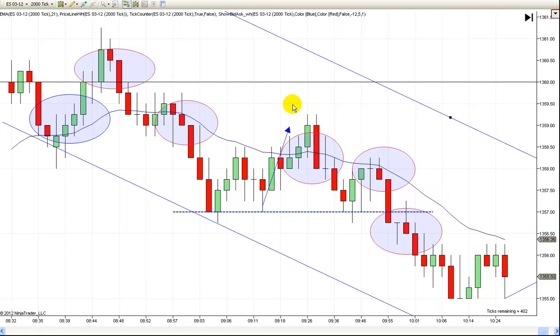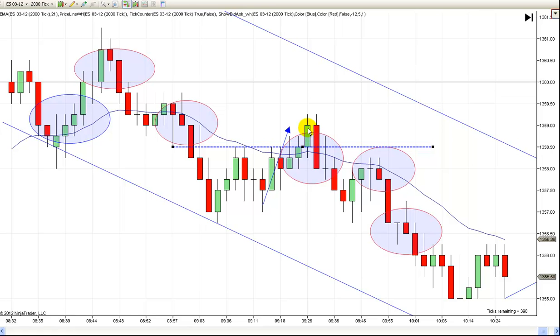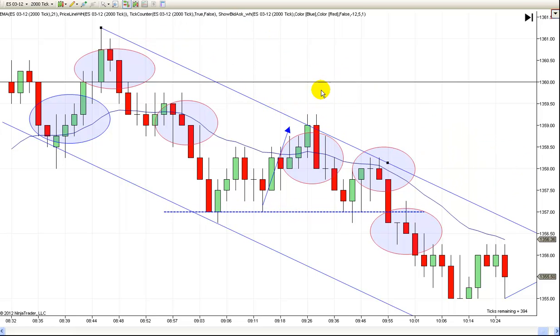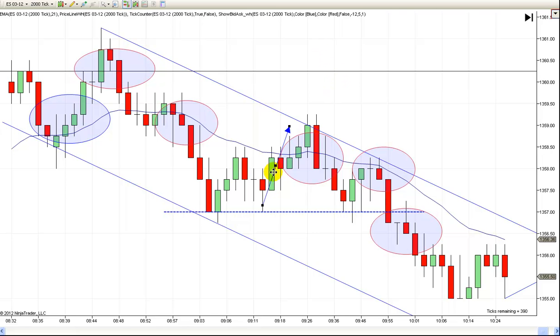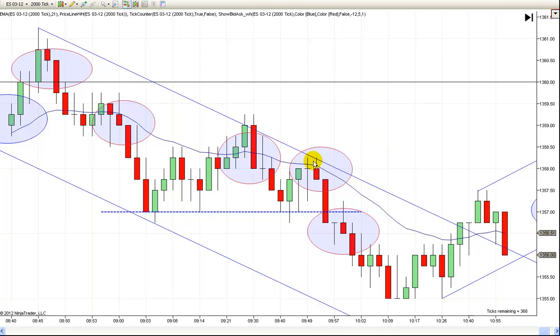Even if you didn't have this trend line, hopefully you could see this right here. You had a double top here. Prices broke above, failed, and turned back down. So you don't always even need the trend lines, but the more confirmations you can get, the better the trade usually is. And no runners on this one because prices came back.